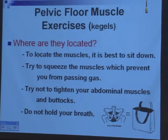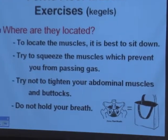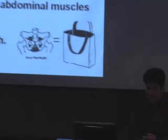So I often say, pretend you're at a wedding and they're saying their vows and everything is hushed and quiet. And you think, oh no, I'm going to pass some gas, and you're squeezing for all you're worth. You're doing a Kegel exercise. The same group of muscles encircle the urethra, encircle the rectum. In women, they encircle the vagina as well, and they are also the support that holds all those abdominal contents in place. Now, when you do them, you don't need to tighten your tummy muscles. You don't need to tighten your buttocks or your thighs.